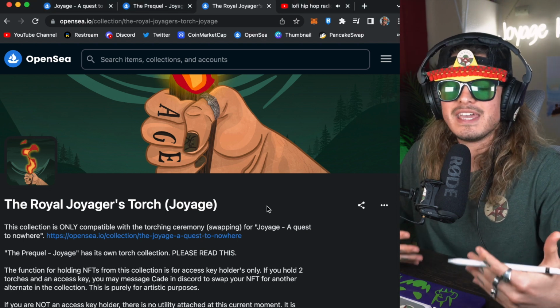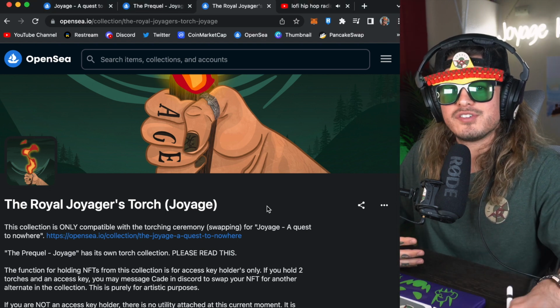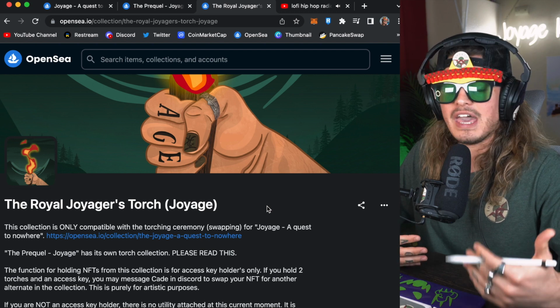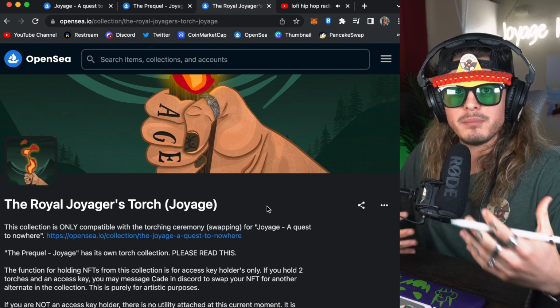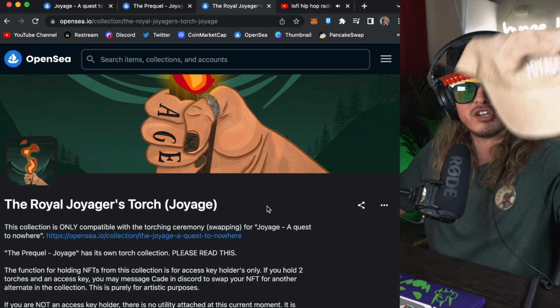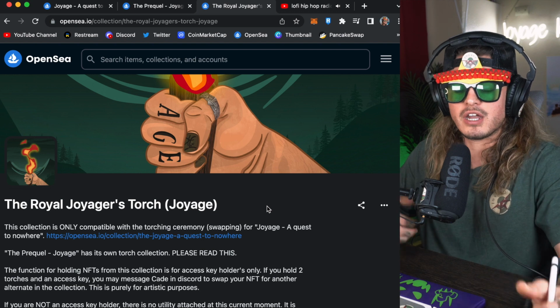And who knows? So the one guaranteed type of utility that comes with only the access keys is they're going to get free clothes whenever I do drops. Haven't done one yet. They have gotten already a free drop, but I haven't done a public drop of my clothes yet. You guys have always seen I have the Joy Age Kingdom everywhere, Joy Age Kingdom hats, Joy Age Kingdom everything. So I've already got all the stuff ready to go.